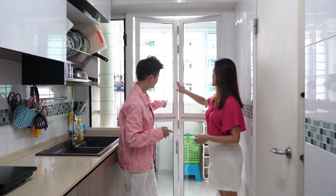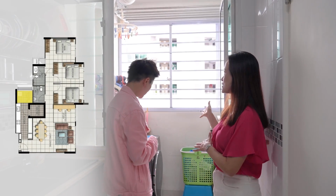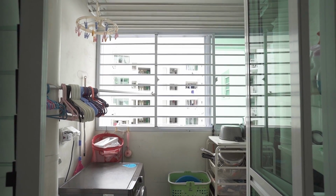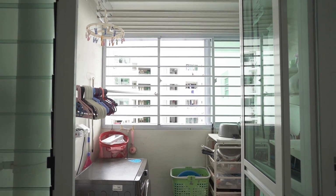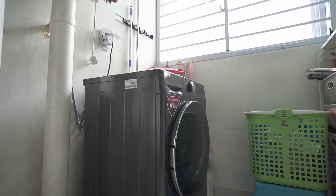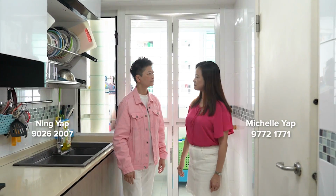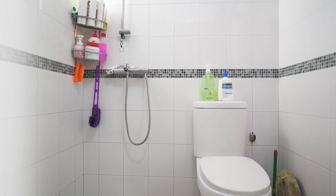Most importantly, this door separates your kitchen from your yard area. Exactly. So you can always dry your laundry without the food smell. And this is a very good size yard, with a dryer, a washer, and even racks to hang your clothing. Okay, so I think we should check out the rooms. Yep. This is the common bath. The size is superb.